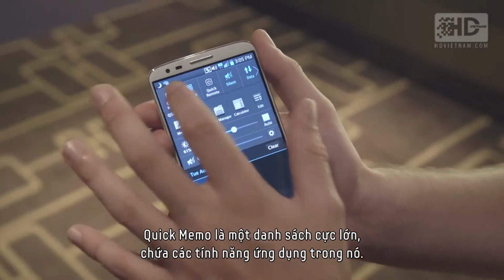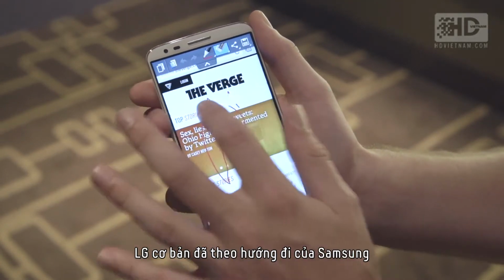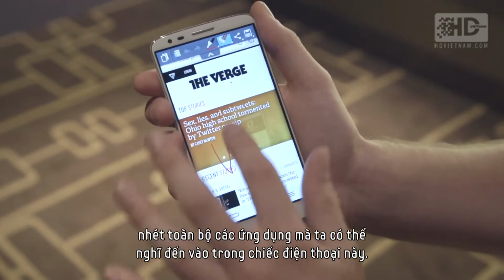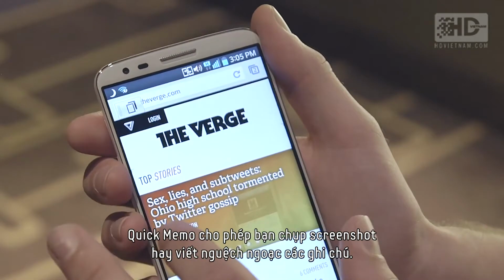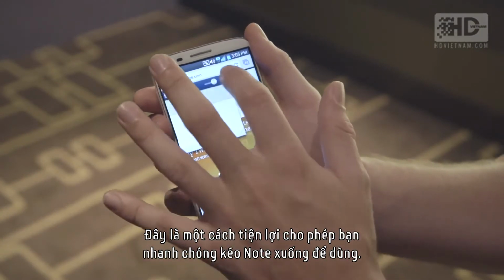The quick memo is one of a huge list of software features on this. LG basically took the same approach as Samsung and just crammed all the software it could possibly think of into this phone. So quick memo lets you take a screenshot or just doodle notes. It's a really handy way to just quickly get a note down on the phone.